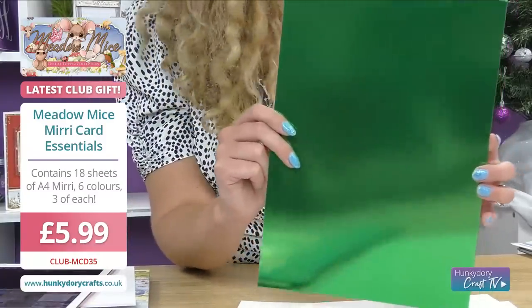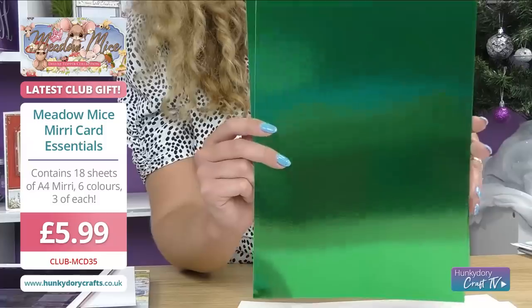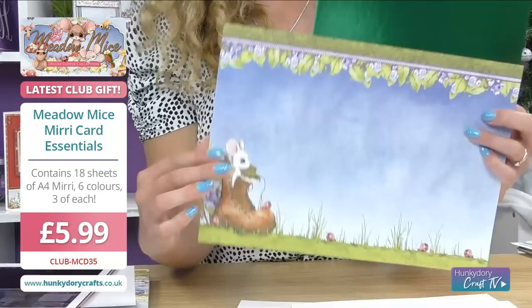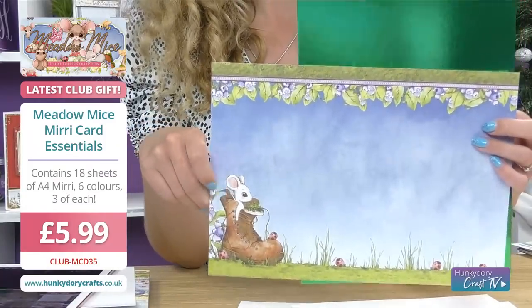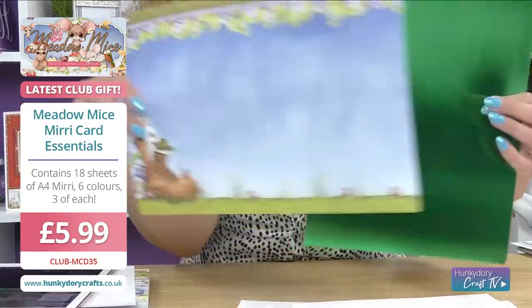Perfect if you've got Christmas crafting coming up. Yes, definitely. Amazing. It is that real Christmas tree green, but you can just see it's going to work perfectly with your summer crafting as well. I mean, it's just brilliant. This is a printed cardstock, so would not look out of place with this green Miri. No, absolutely not. It is fabulous.